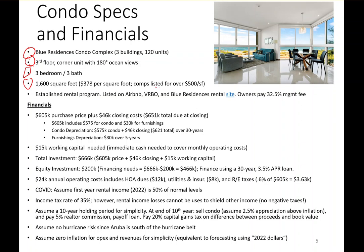Other comps on the ocean are selling for $500 a square foot. The condo has an established rental program, meaning when you're not there, it will be listed on Airbnb, Vrbo, and other sites. However, you have to pay 32.5% of all rents to the management company. So that $605,000, you also have to pay $46,000 in closing costs. That's $650,000 total due at closing.